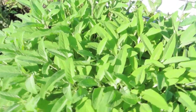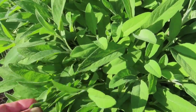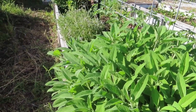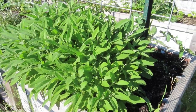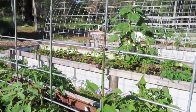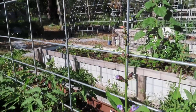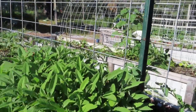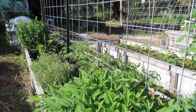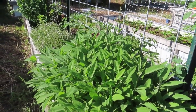Now, this plant right here is absolutely stunning. This is a sage. It smells very medicinal. It smells just like you opened up a Vicks Vapor Rub or something. It is fabulous. And it's beautiful. And it's flowering, it looks like. Yeah. But it is quite a lovely little bed full of quite medicinal herbs. So oregano, thyme, and sage are some of the most medicinal culinary herbs that there are.